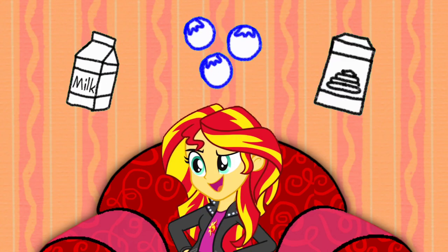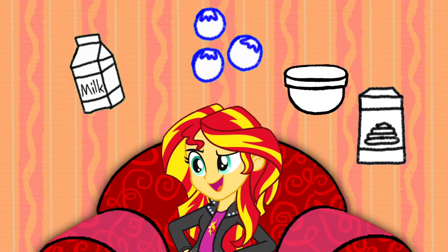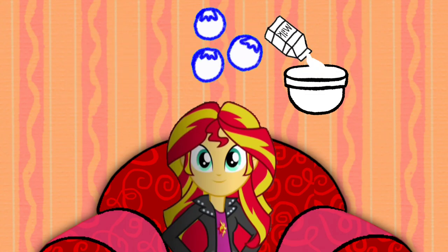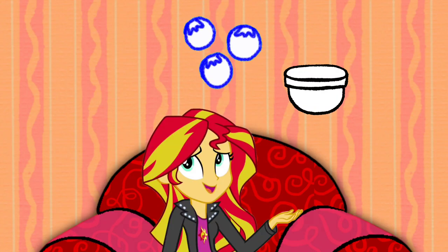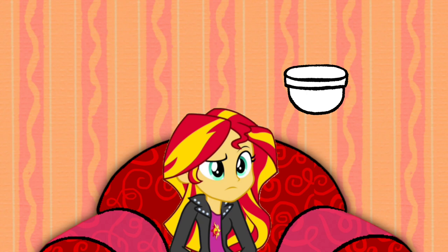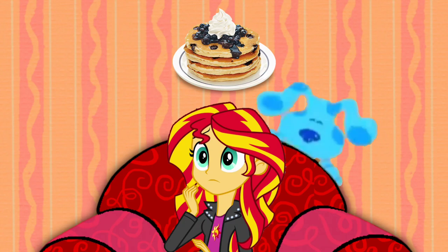Hey, what if we mix the ingredients? Yeah. First we pour the pancake mix in the bowl, and then pour the milk in it, and then add the blueberries into the bowl. So, if we mix the ingredients pancake mix, milk, and blueberries together, what will that make? Blueberry pancakes. Whoa!